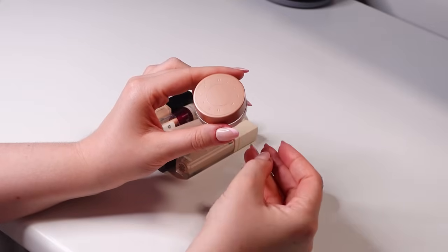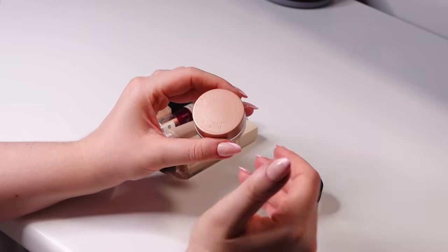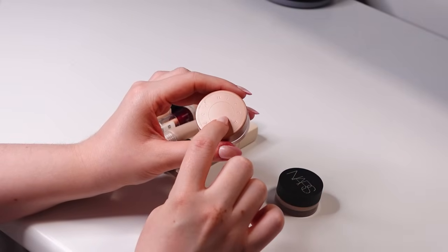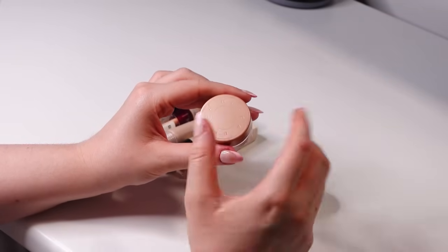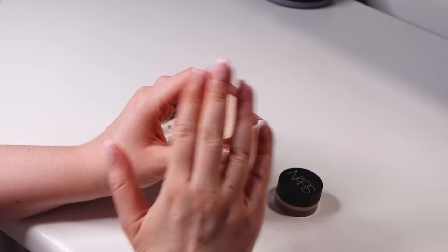If you deal with dark under eye circles and you feel like even if you put concealer on, that bluish purpley undertone is still peeking through, this is it. I don't know how many shades they have. I think maybe one or two other shades, but it is a corrector. It's on that peachy orangey side of things. This was a game changer for me.